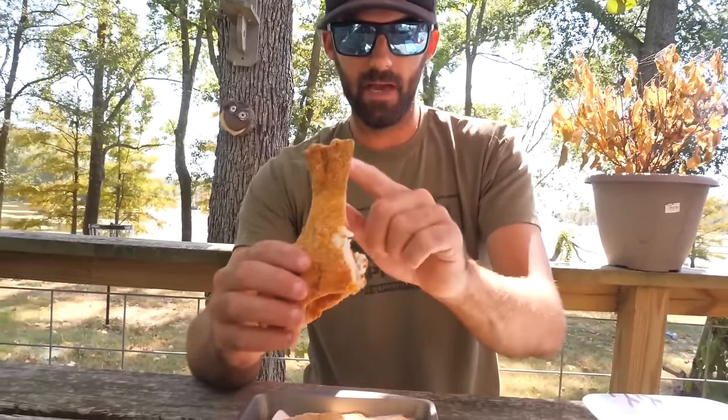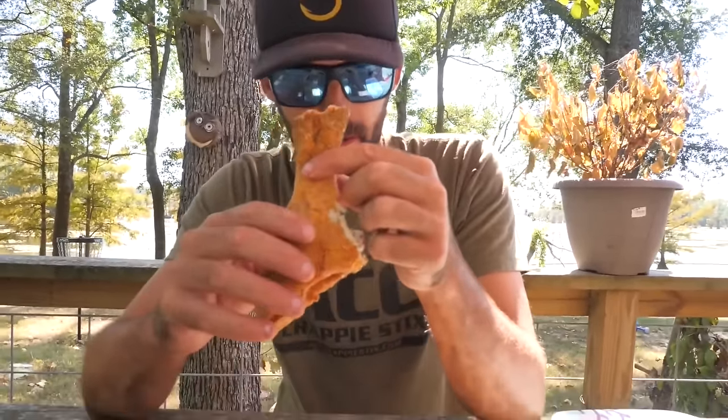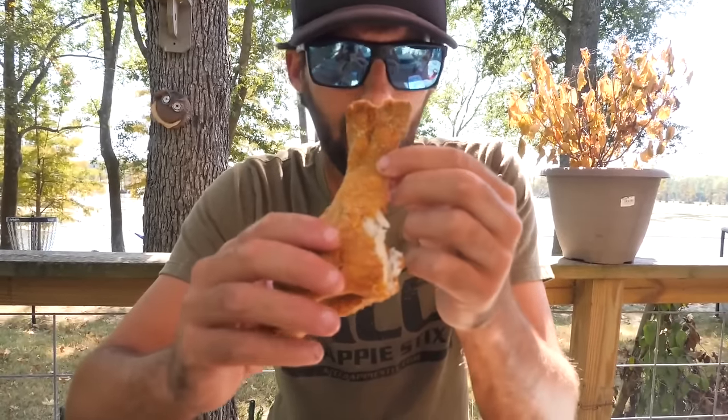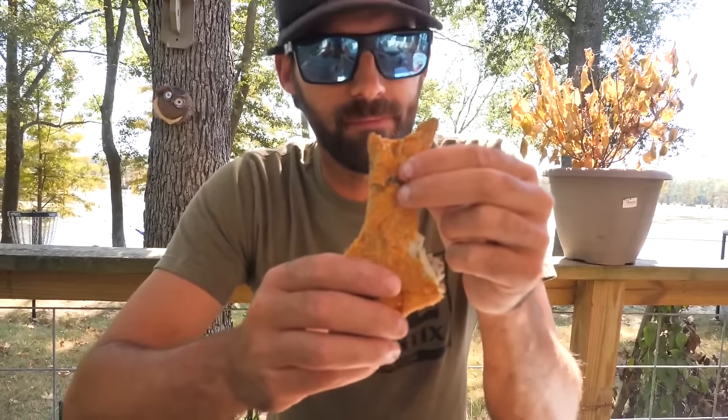Okay, then you have the tail. You can eat the tail. It's like eating a potato chip. It just tastes like the batter you fried it in. And we're just going to go ahead and do that because that's probably not too hot. Yummy. Very crunchy. Very tasty. Very satisfying.